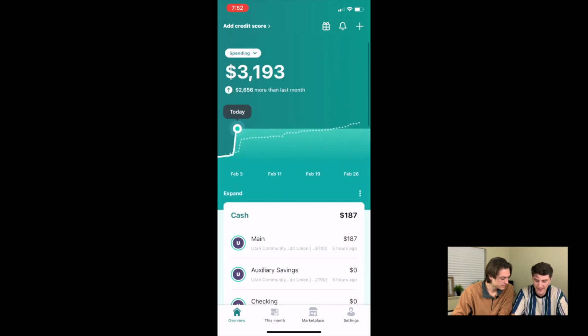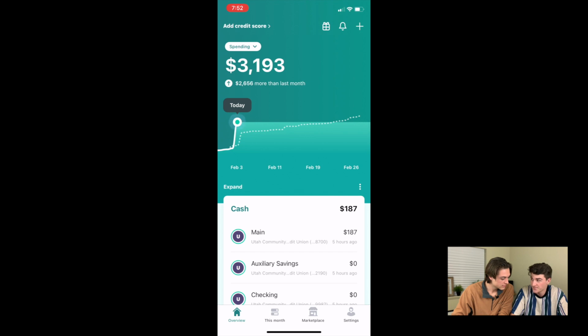It's all right there in very easy graphs, very simple. It doesn't have a lot to the actual app. It sticks mostly with budgeting and letting you know how much money you have that you can spend towards that specific category. So now we'll get into the comparison part of these two apps.